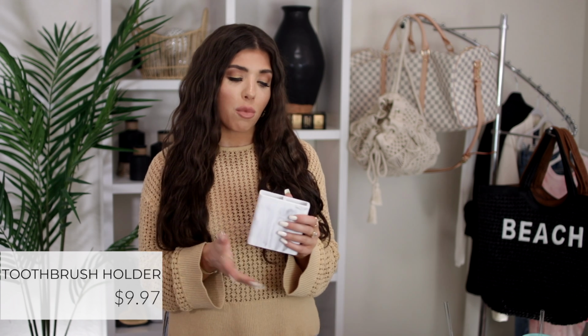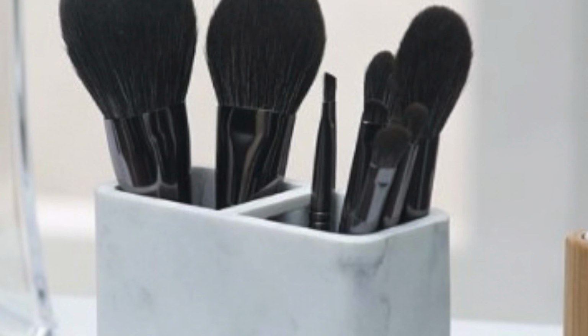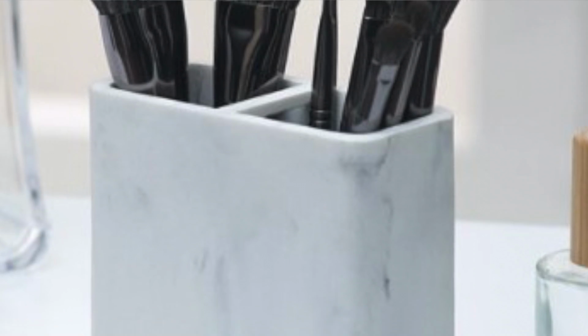Next up, I have this toothbrush holder. These are actually made of a heavy duty resin, and I do mean heavy. Now, I'm not going to use this for a toothbrush holder though. I think instead I'm going to use it for some of my more daintier makeup brushes. Sometimes those smaller brushes can get lost in larger openings, so I really feel like this one's going to be perfect. And the soap dispenser is under $13.